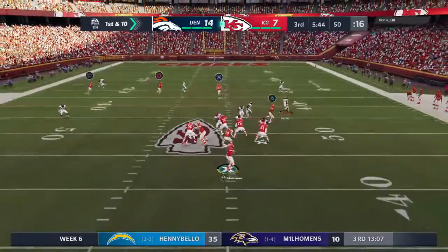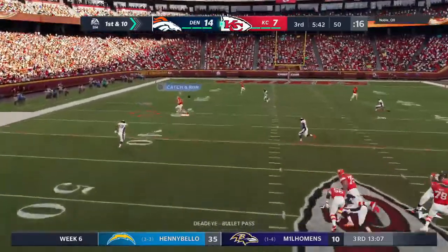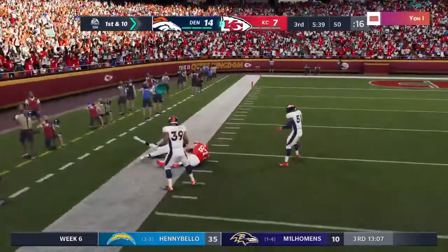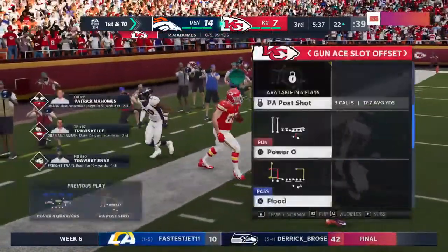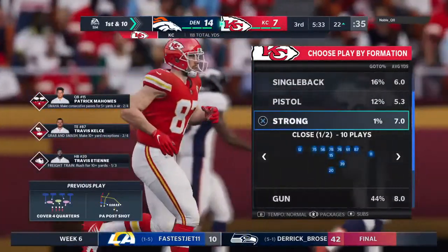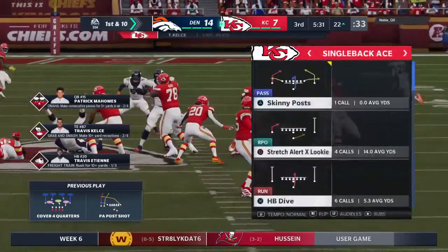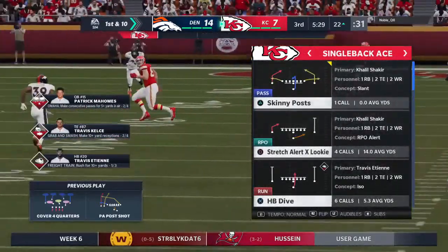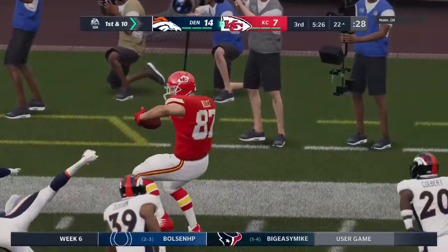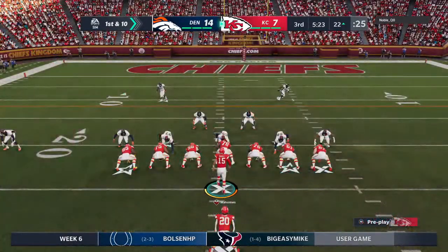From midfield, here's Mahomes. Oh, he's got a man wide open, complete. And he'll get this one down near the 20-yard line, just shy of the 20. A really good pickup of 28 yards. Another Kansas City Chiefs first down. 1st and 10 at the 22-yard line.